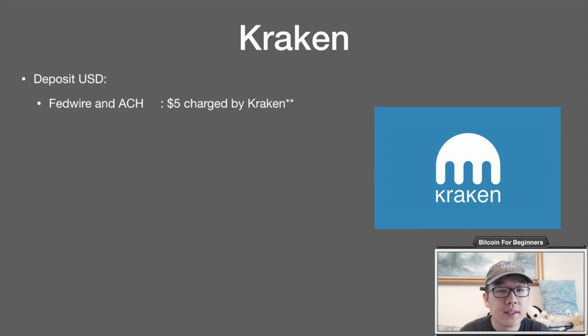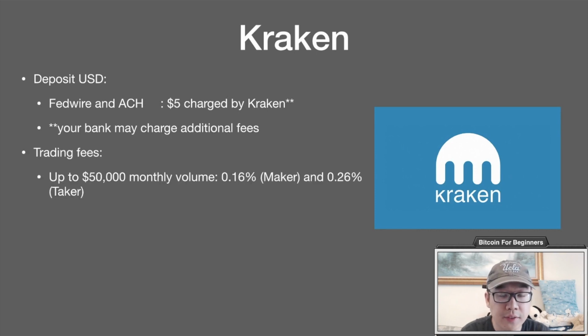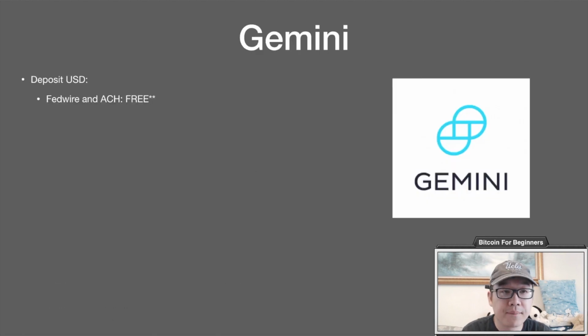Kraken. Deposit by Fedwire and ACH is $5, charged by Kraken. Your bank may also charge additional fees. Trading fees lower than 50,000 is 0.16% maker and 0.26% taker. Withdrawal fees, there's different amounts for different coins. Rough estimates at time of shooting is roughly $4 for BTC, 85 cents for ETH, 5 cents for LTC, and $5 for USDT.